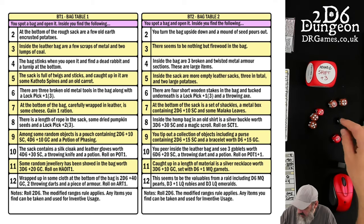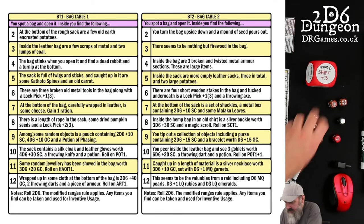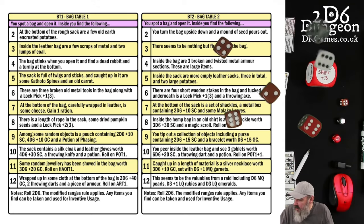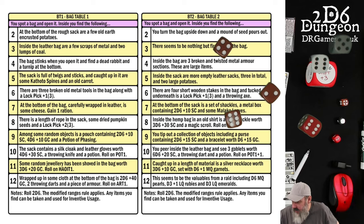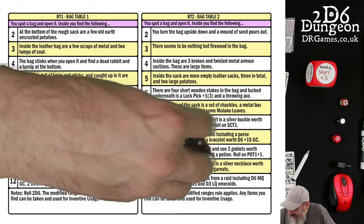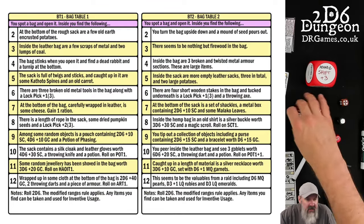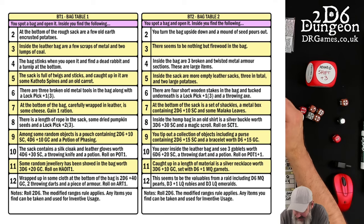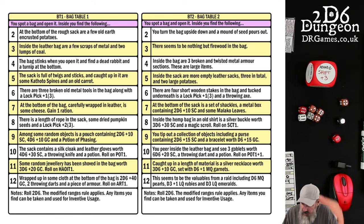Oh, six. Holy cow! Hang on a second. That's some dice. A throwing dart and a potion. There's all kinds of good stuff. Oh, now I come out with all the big sixes I need, right? So there's 18, 20, 29. So we have a 29. It's 49. So 49 SC of goblets. Okay. And then a throwing dart and a potion.